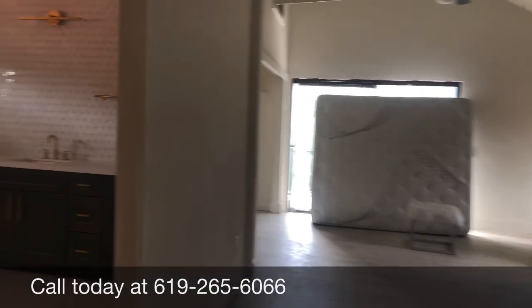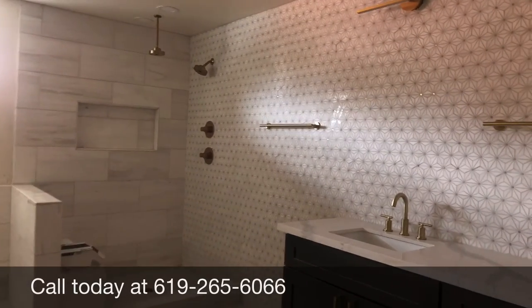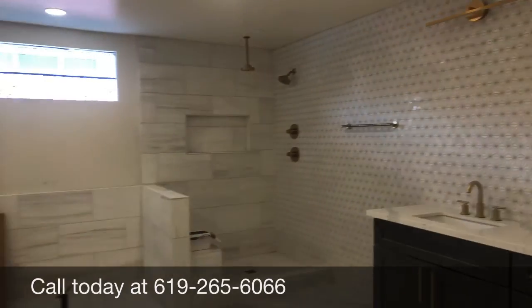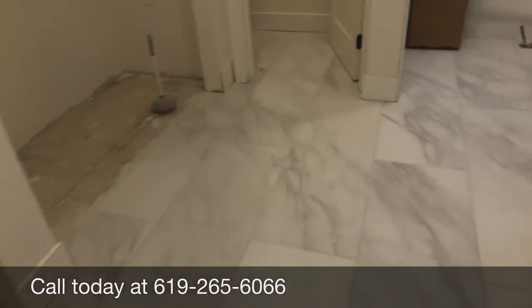Look at this bathroom. Oh my gosh. Can I get some light in here? Look at that. Amazing. The flooring is beautiful.